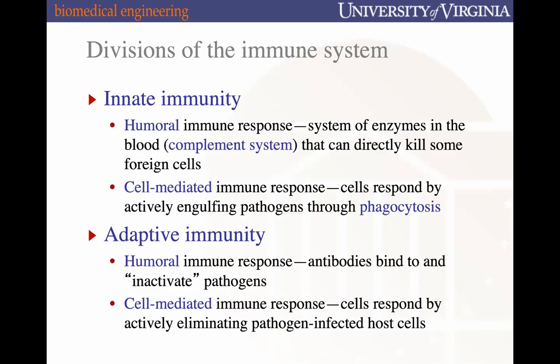So to further break down the immune system, we know that we have the innate immune system and the adaptive immune system. But like before, we talked about humoral immunity and cell-mediated immunity. Humoral, again, we talked about this before, is the term for body fluid. And so usually when we talk about humoral immunity, we're talking about in our blood. So before, for the innate immune system, we talked about how the complement system is the innate humoral system, and that in the cell-mediated innate immune system, there are different cells that engulf pathogens through what we call phagocytosis. Phago, eating; cytosis, cells, the process of cells eating things. In adaptive immunity, the humoral response is typically with antibodies that are binding to pathogens to either inactivate them or to target them for elimination.